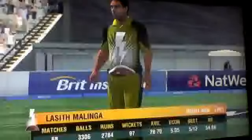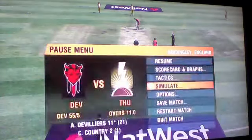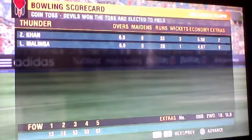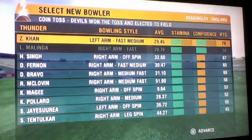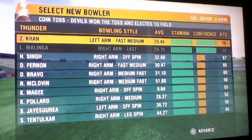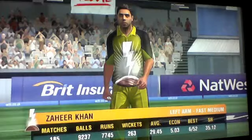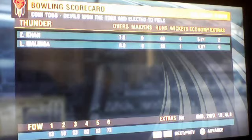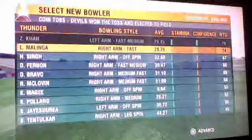Okay. Bring Malinga back on. Can he take any more wickets? 11 not doing well. Not good at all. And then he's got two left, because he has to go here. The Zahir balls, so he's got 1 left.